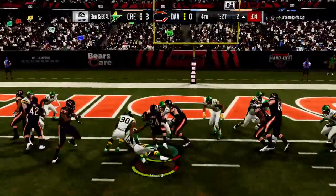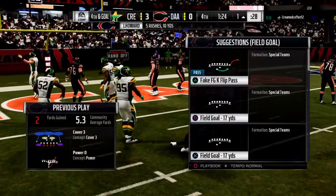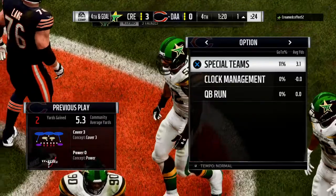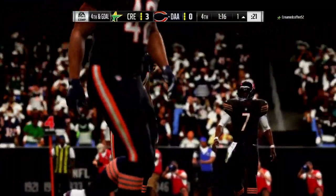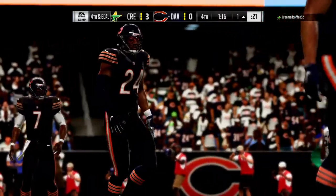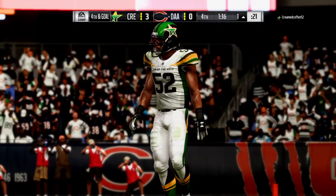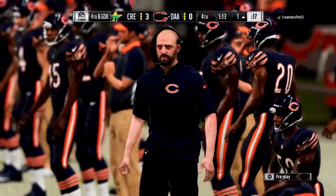Trying to punch it in with Howard. And just a short gain that time as they're able to get him down. Give him a couple on the run as it brings up a 4th down. Another stop on 3rd down, and this defense still hasn't allowed a touchdown to this point. And maybe a final chance to get on the scoreboard here. This is 4th and goal.